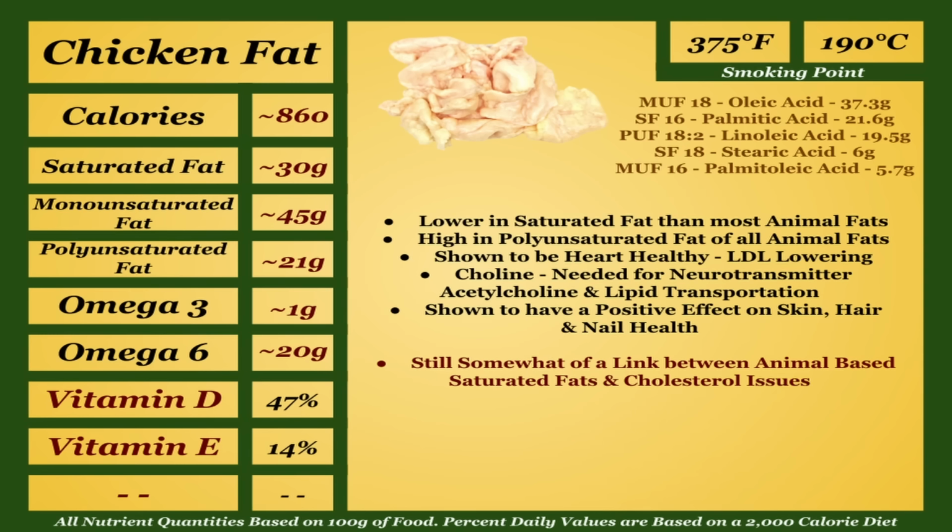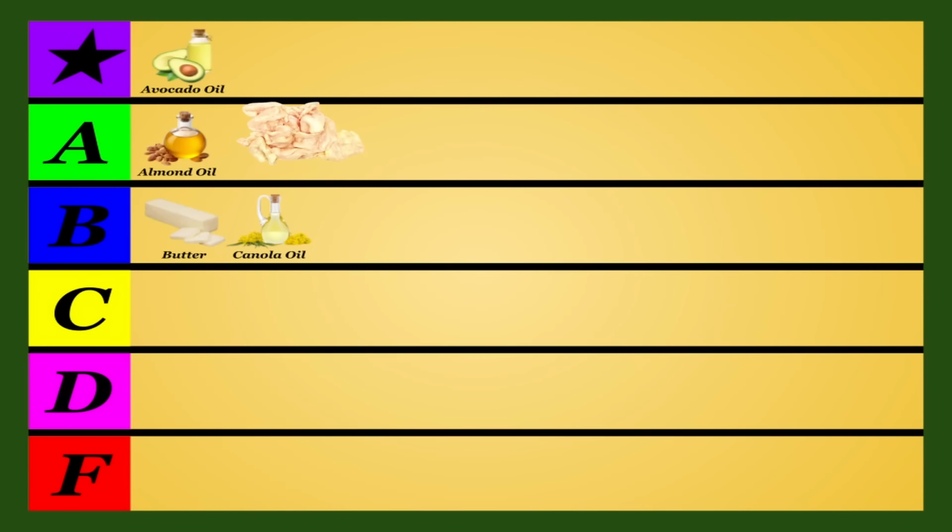And even then, this is still one of your best bets in terms of animal fats. I'm going to put chicken fat in the A tier. It still maybe shouldn't be your go-to, but the upsides are definitely there.